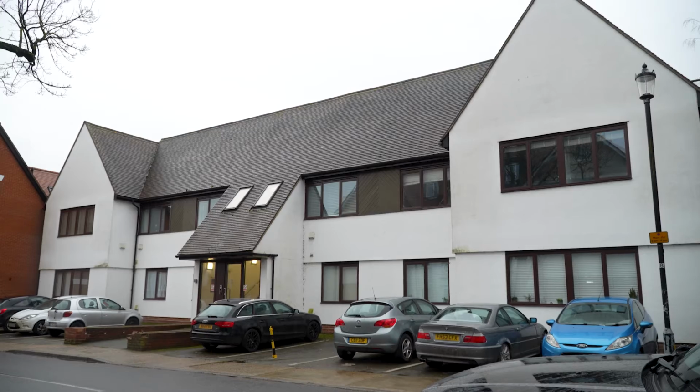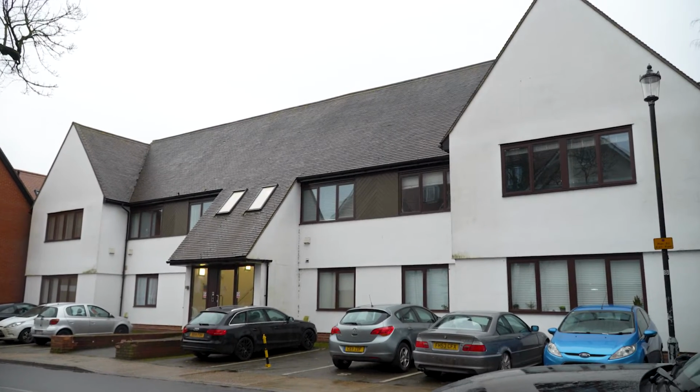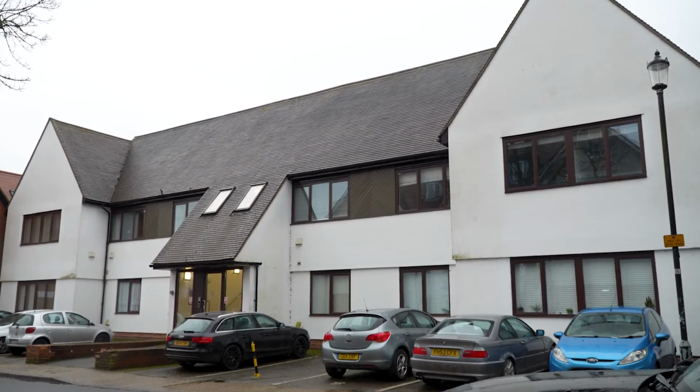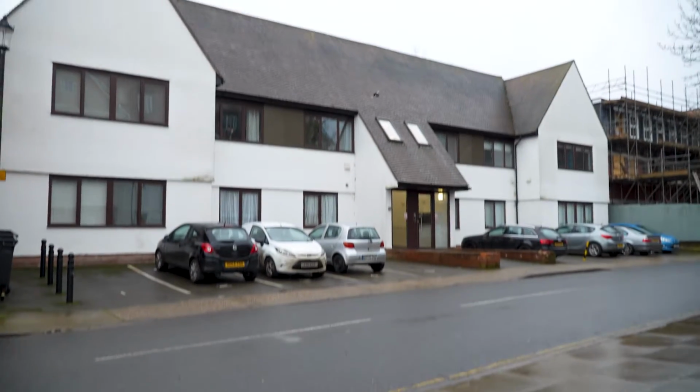So this property, we found this property in 2017. It was an office block. It was owned by a local businessman who had secured permitted development rights for 8 apartments. Now these apartments were pretty big. We went back into permitted development to change from 8 apartments to 16 apartments, all around about the 40-45 square metre mark. We then secured the development, legally completed, protected ourselves.